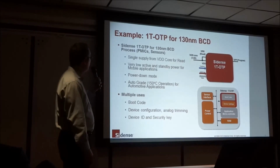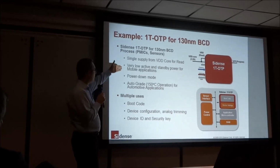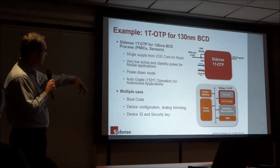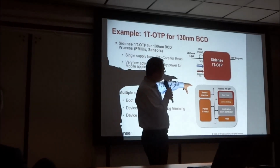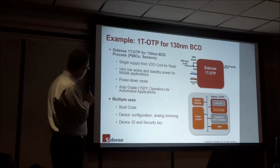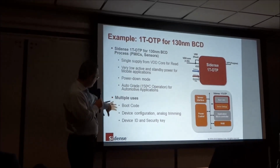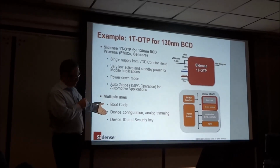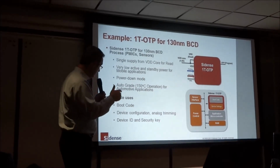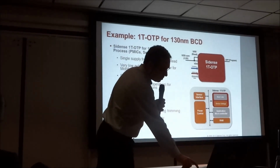So this is an example of 130 BCD. Again, I'm not going to spend too much time on it. We've got power down mode. This is a PMIC and sensor chip. So it just shows how our OTP is used as boot code and boots up the sensor device and so on. So actually the OTP is used in 3 different ways: the same OTP for boot code, for device configuration and analog trimming, as well as for device ID and security. So that's a good example of multiple use with one OTP. So you're not using eFuses or flash or other technologies to do different things.